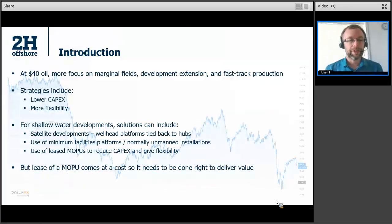So, by way of introduction into the reason behind this topic and what I want to focus on today, in the current world of $40 oil, and let's all hope it stays there or above for the foreseeable future, it's still a low price, of course, for oil, and that generates a lot more focus on marginal fields, on development extensions rather than greenfield, and on fast-track production to try and cover the outlay and start recovering some of those costs as quickly as possible.